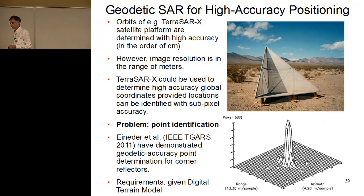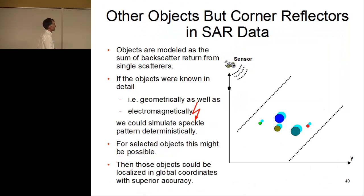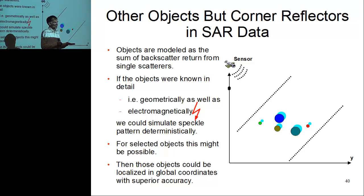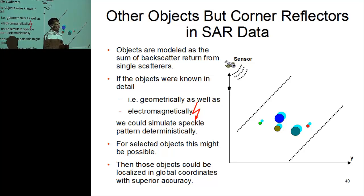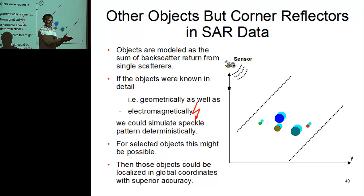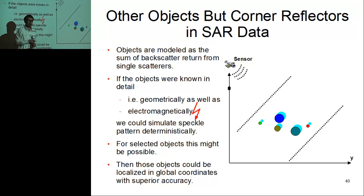And now what we have in mind is using the close-range reconstructions in order to get the response of other objects very precisely, not only corner reflectors, but very detailed surfaces, maybe walls of buildings with respect to each other. And if we know the geometry, then we can simulate a radar image, correlate it with the actually acquired image, and then say very precisely where, for instance, the corner of two walls of a house is located in the image, and transfer that position into global space.